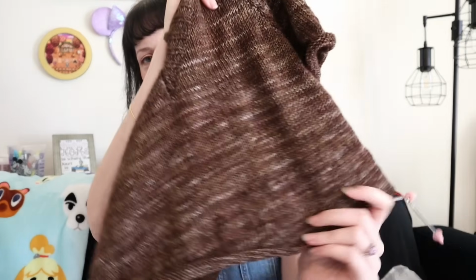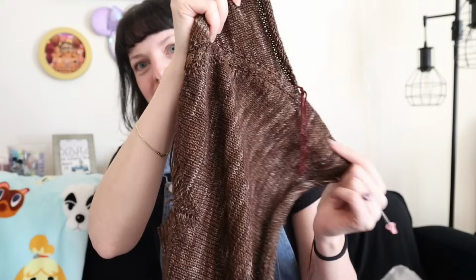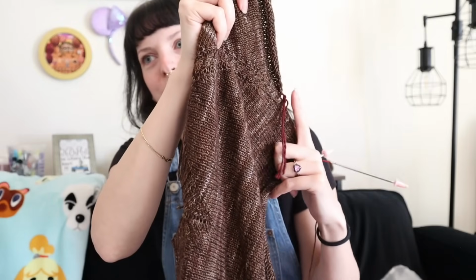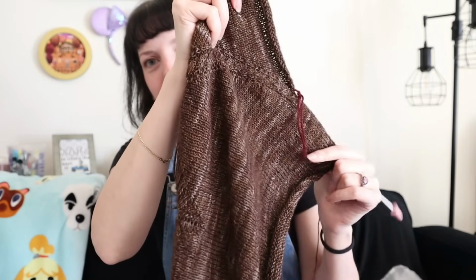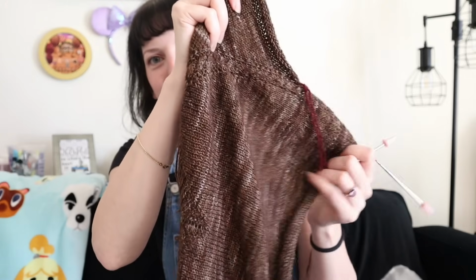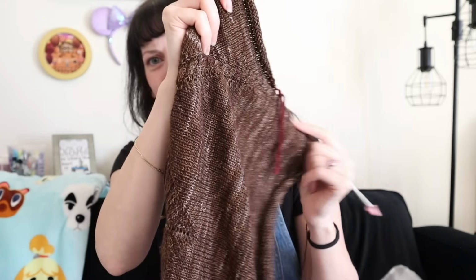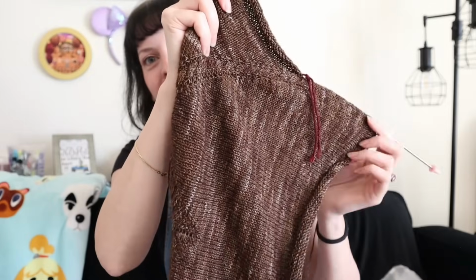I knit on it over the weekend, but I forgot to put a marker to show how much I've done. You can kind of tell from here because I had stopped working on it. You're supposed to knit it an inch, I think, and then start color work. I knit that inch and then I just left it because I wasn't sure if I wanted to do color work or not. So I have knit since that inch area.